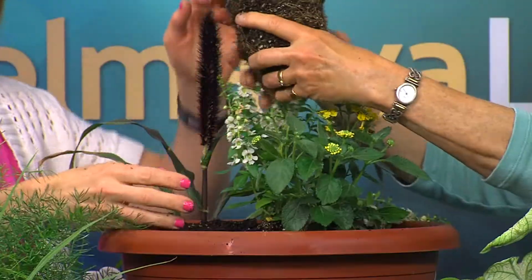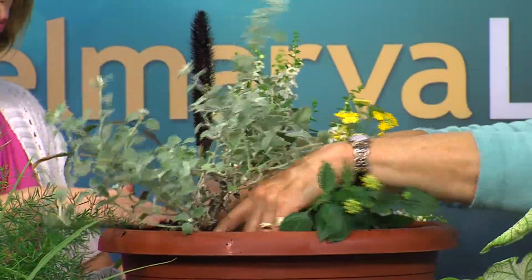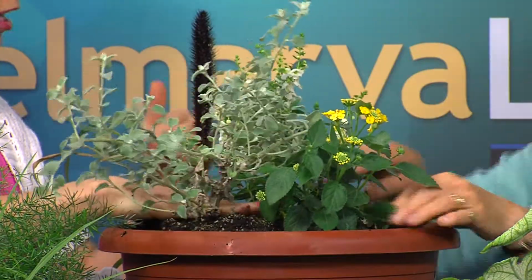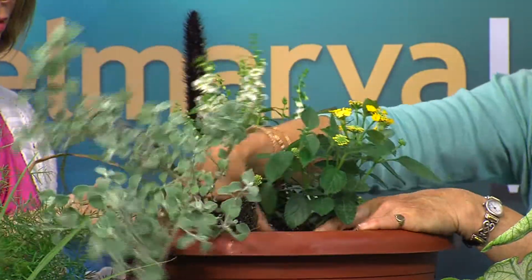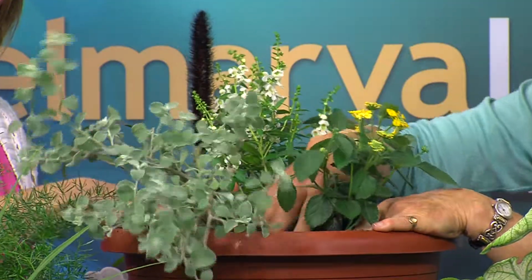So let me go ahead and play with the roots a little bit. Okay, squish that in. And this is probably the most you want to put in this pot. You don't want to overfill it? Absolutely. I'm going to go ahead and put that a little bit on its side so it does spill over, makes it look like, okay, now he knows what he's supposed to do.